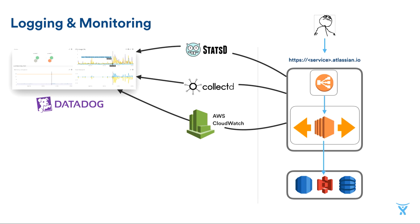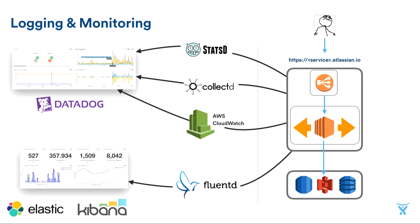And then on the logging front, anything that goes out to standard error or standard out from the service, we pump through FluentD, then into a Kinesis stream, and then into an Elasticsearch cluster, which is fronted by Kibana. So again, developers can build really rich dashboards to get a lot of insight from their log data.